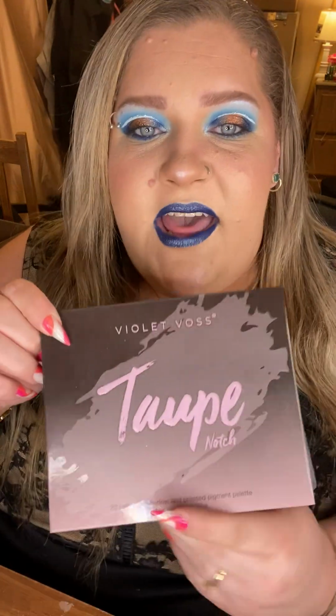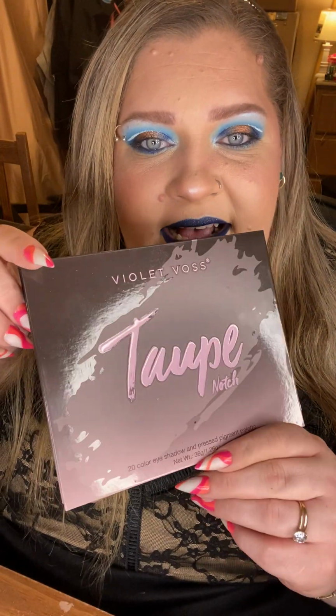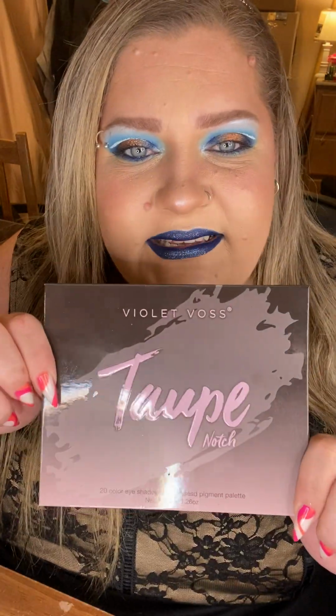So this is what, here, let's look at the front of the packaging. So this is the Taupe Notch palette by Violet Voss. I think her packaging is pretty nice as well. It comes packaged very similarly to the Norvina palettes. It's in the cardboard outer packaging, but then it's also wrapped in another layer of cardboard. It's kind of like opening a present when you get one. But this is what it looks like.